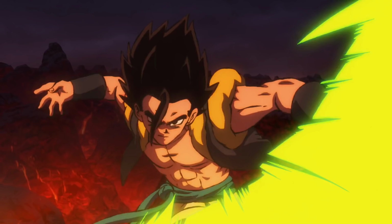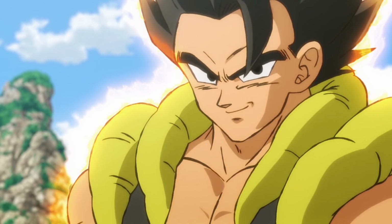They're forming the fusion the same way that Goten and Trunks form Gotenks. They changed the original orange padding on his vest to yellow. It does look a little bit more like Gotenks' jacket. They've also changed some of his facial features and his skin tones to make him look a little bit more like Vegeta instead of Goku.